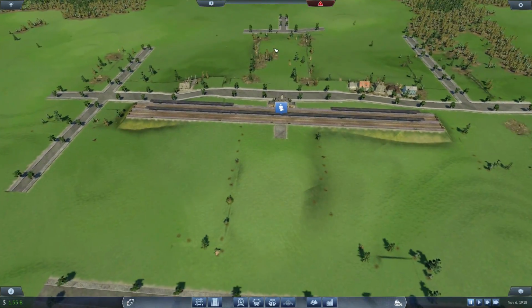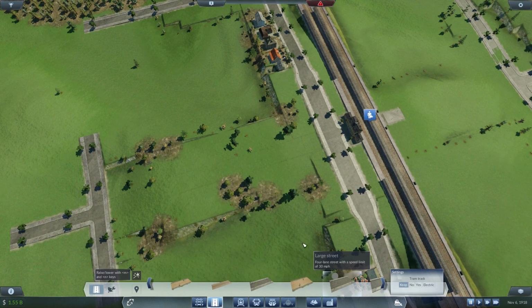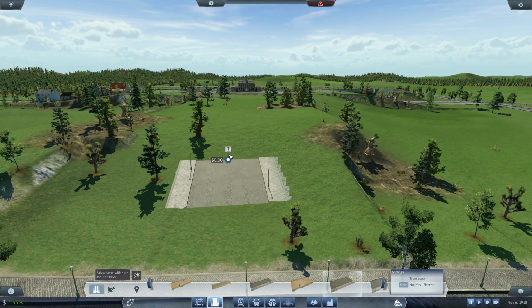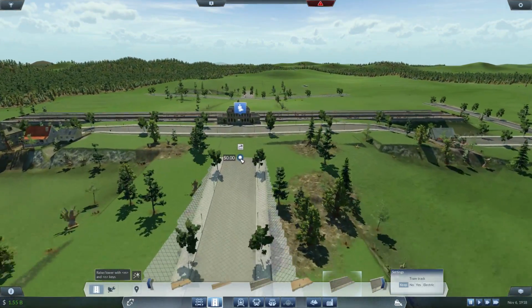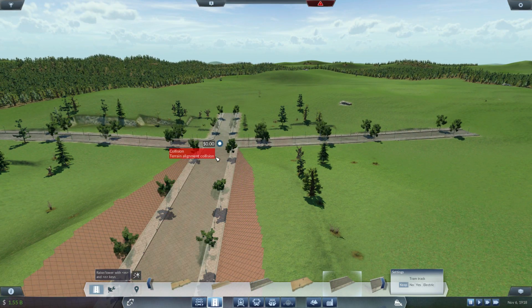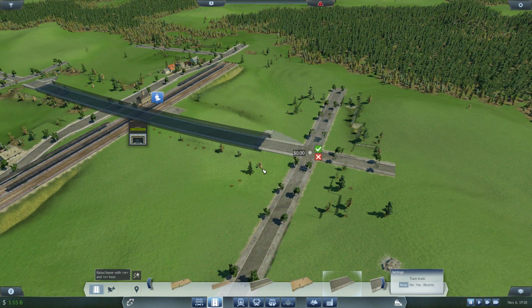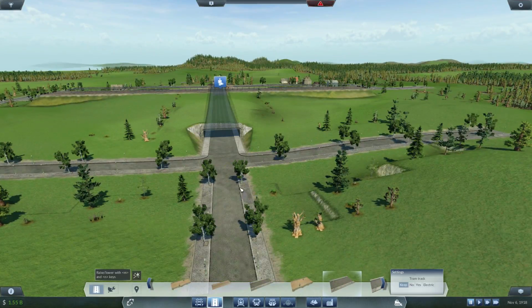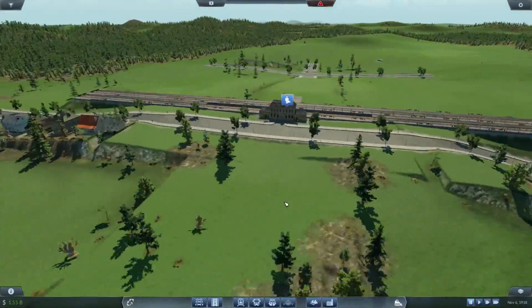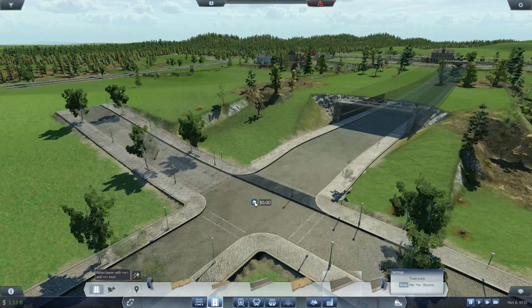Now we need to do that road. That road that's got to go straight underneath the station. So it's this large street here. Now this large street, I want it to start about here. Yeah, if you want to connect it straight, that's fine. That's exactly what I wanted. There we go. Tunnel one side to the other without any issues.